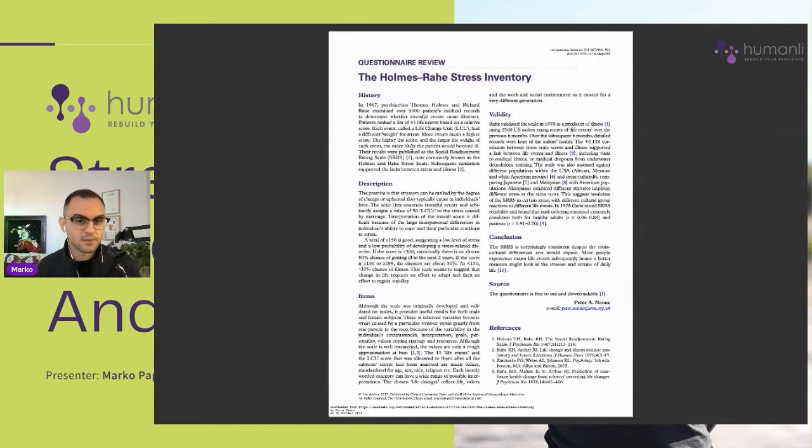The results were published as the Social Readjustment Rating Scale, now commonly known as the Holmes and Rahe stress scale. Subsequent validation supported the links between stress and illness. So the premise is that stresses can be ranged by the degree of change or upheaval they typically cause in individuals' lives. So if it requires a bigger change, it is more stressful, right? Whether that's positive or negative, such as moving houses or moving cities.